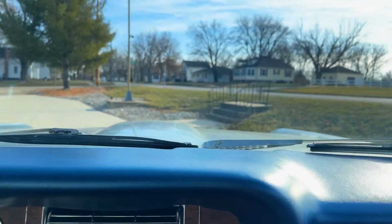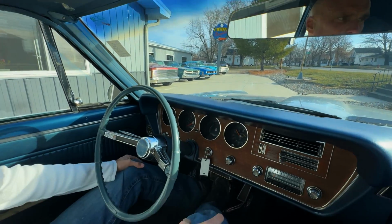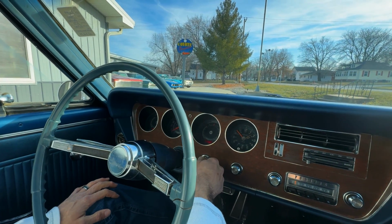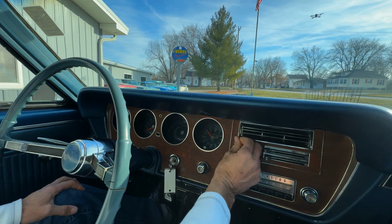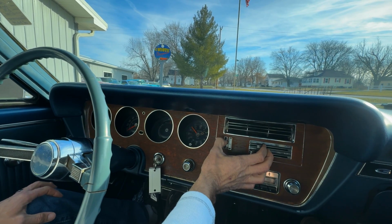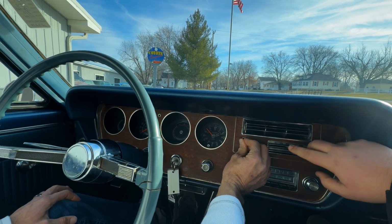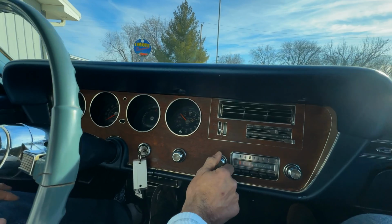I drove it to the corner and back, but at that time it had just come in and needed a little bit of brake work. I think the brakes pulled one way or the other. Looks like our gas gauge works, our battery and oil pressure light works. I'm praying to God that the heater fan works. Probably don't. It doesn't. Negatory on the heater fan. We're going to fix that.